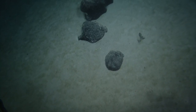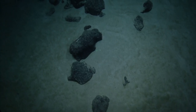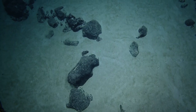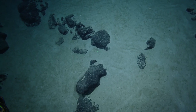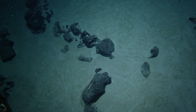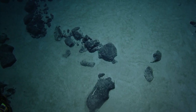So no bio yet, right? No, haven't seen anything, except for that sponge and that shrimp. Yeah, I saw bathypathes. We saw that sponge, shrimp. Lots of rocks. Okay, are we marching? We are moving.